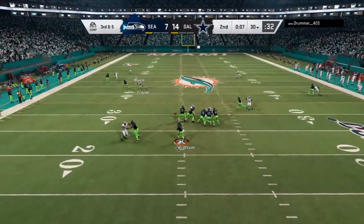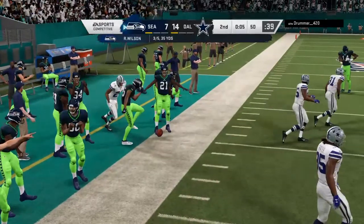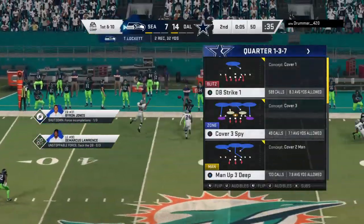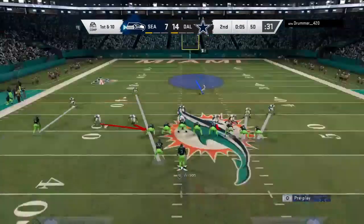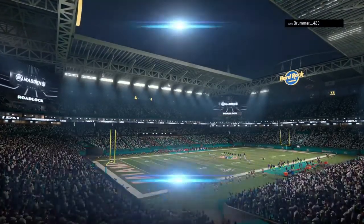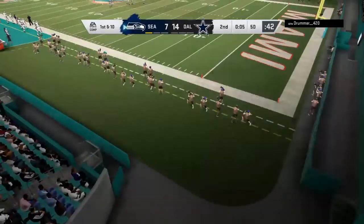From the gun on 3rd down, Wilson. And he's got Lockett. And he's going to be out of bounds right at midfield. An excellent pickup of 20 yards. And the Seahawks first down. And now we'll get a late timeout as it comes in the waning moments of quarter number 2.